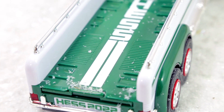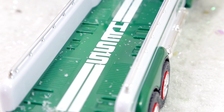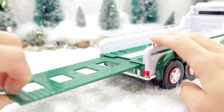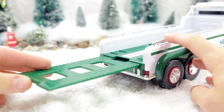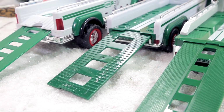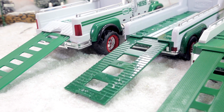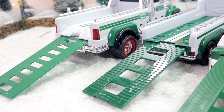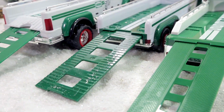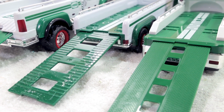The bed of the truck looks great with that vertical Hess logo and nice chrome handrails running across the edge of the bed. And this is where you will find the ramp that slides out to load up the miniature vehicles that come with this truck. These hideaway ramps are a feature that I'd love to see on Hess trucks. If I'm gonna get a little bit nitpicky, I would have loved to see the design from the 2016's ramp return, but considering it's hidden most of the time, it doesn't matter too much.